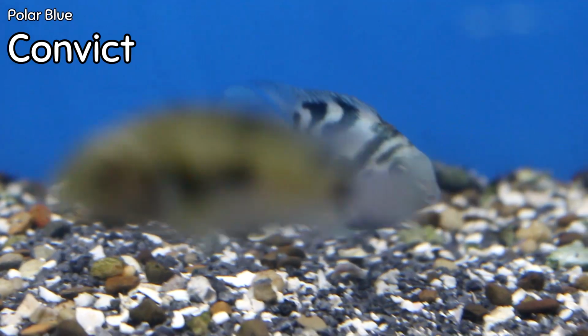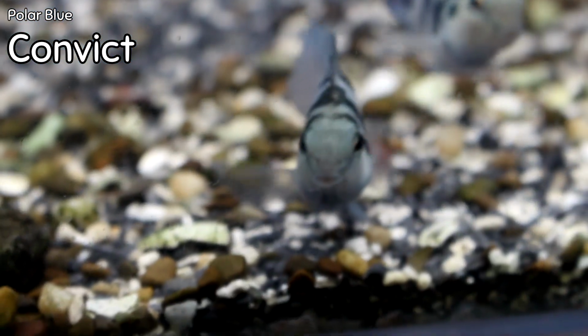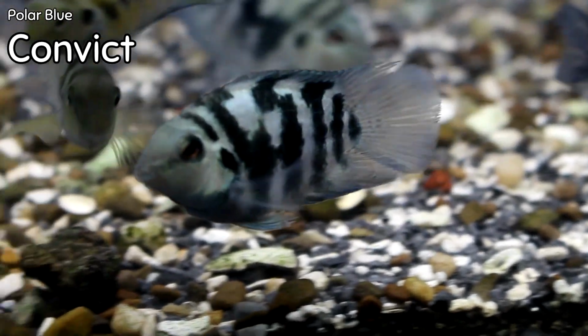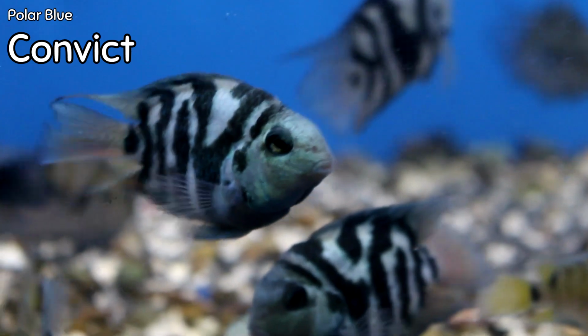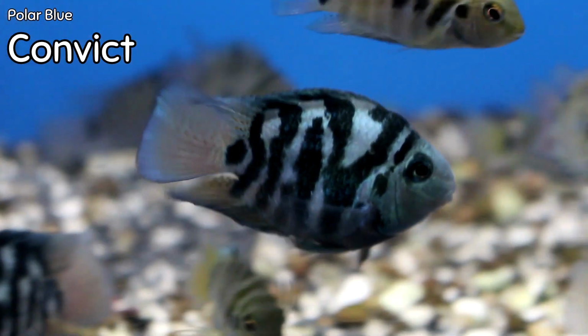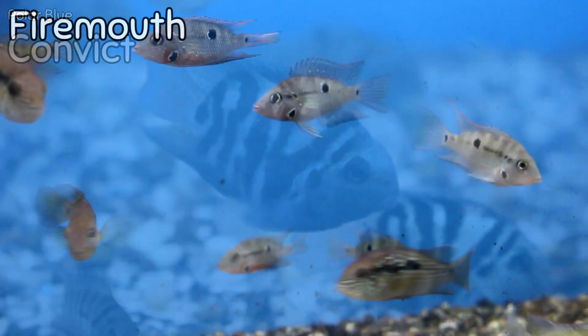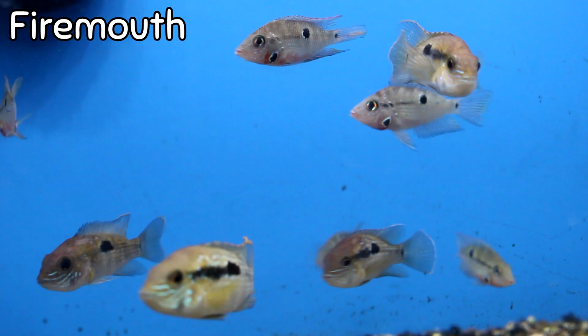Want a little bit different looking convict? The polar blues we have shown on the video a couple of times, but they're around and about this week. They've got really good size, very rounded body style, very thick and chunky, but a really cool play on the normal convict. Firemouths came in this week. They look really good. They're already starting to color up right under the gill line.